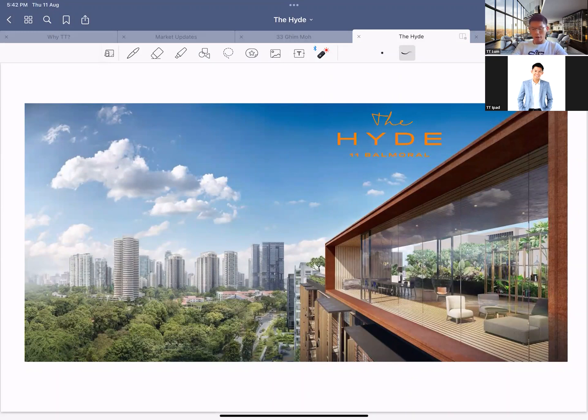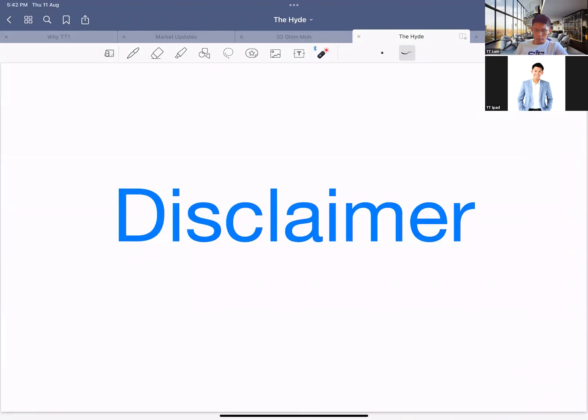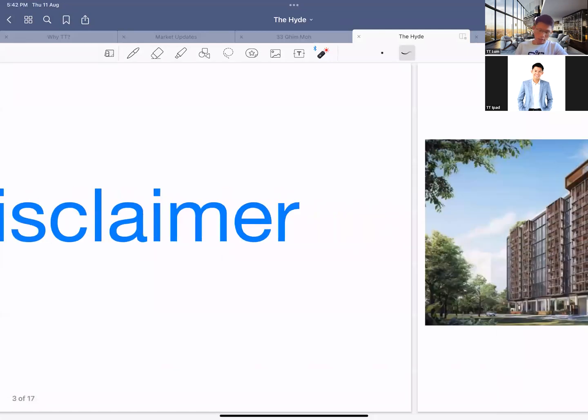Are you buying for lifestyle or are you buying more for investment? So let's have a quick look today. A disclaimer: whatever I share today is just based on my own point of view and my own research, so it doesn't represent anybody else's. So make sure you do your due diligence.